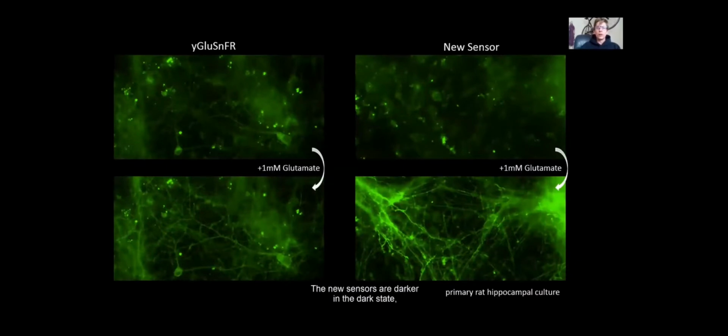The new sensors are darker in the dark state, brighter in the bright state, and more efficient at getting to the membrane. So far, we've only done a little bit of testing in vivo, and we plan to continue optimizing variants for specific experiment types for a few more months.